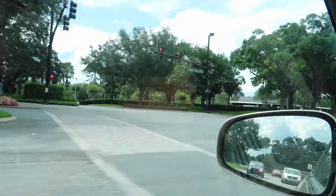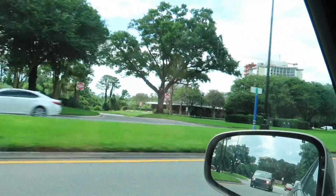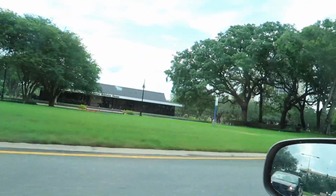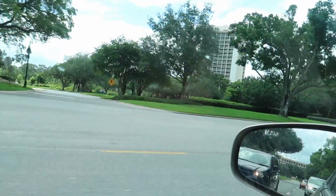Hopefully I'm pointing the camera at it, but over there to my left is the Walt Disney World Preview Center, and I did a video on that a while ago where I talked about some history as far as Orlando and Walt Disney World is concerned, and that was a lot of fun too, and this one kind of feels like that in the educational sense.